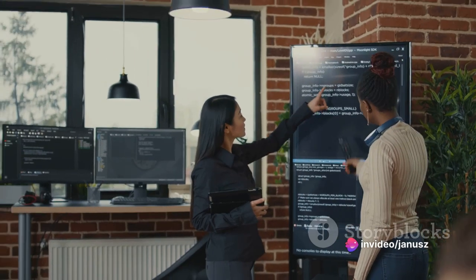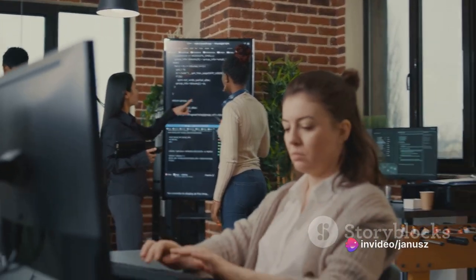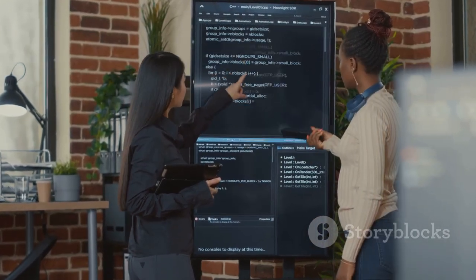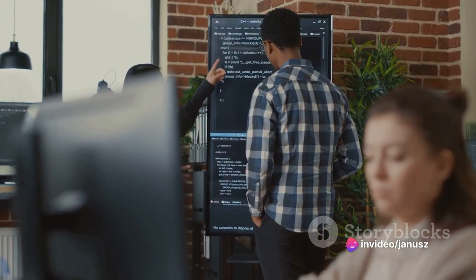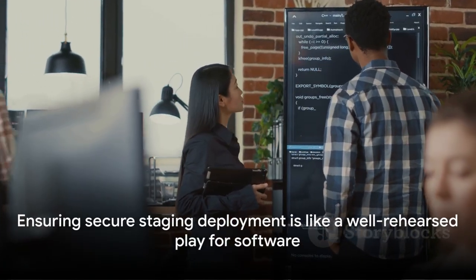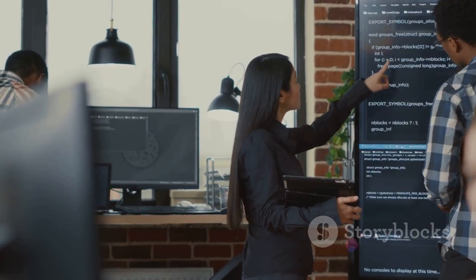They allow us to test, tweak, and perfect our software in a controlled environment. They offer a platform to identify and rectify glitches, security vulnerabilities, and performance issues. It's like having a rehearsal before the main performance, giving us the confidence that when the curtain rises, our software will perform as expected, seamlessly and securely. Just like a well-rehearsed play, a well-executed, secure staging deployment can make the difference between success and failure.